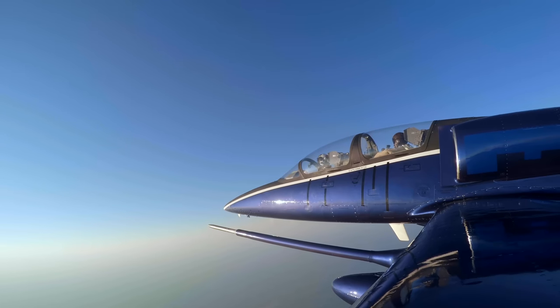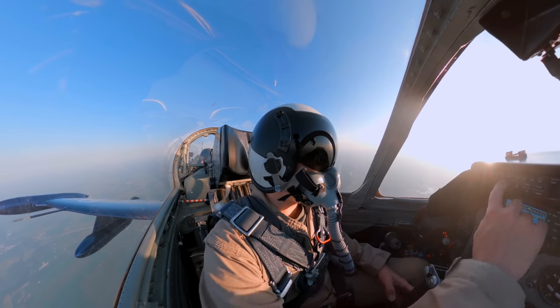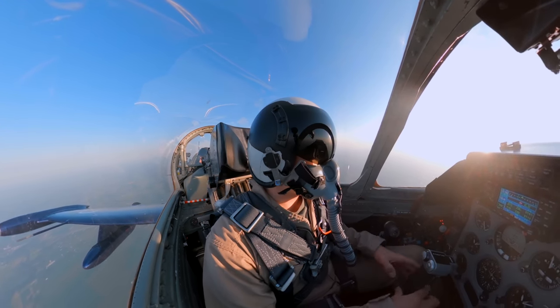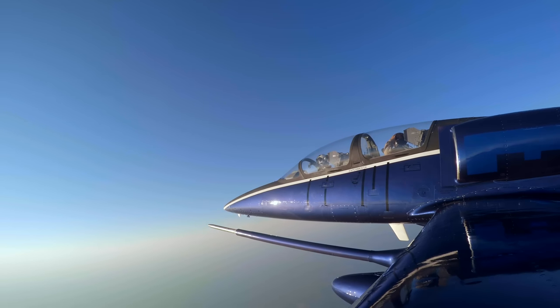Experimental jet 139 Lima, climbing 10,000, maintain 11,000, maintain 300 knots. Number 139 Lima, Chicago Center, climb and maintain 16,000. The Midway altimeter 2994. 2994, up to 16,000, 139 Lima.